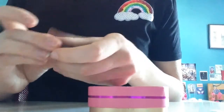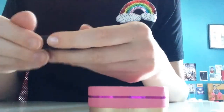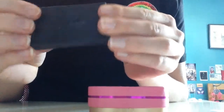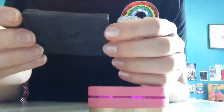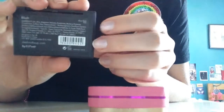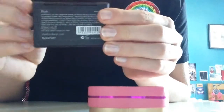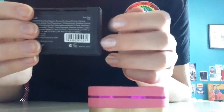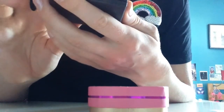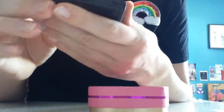And then another one of my favorite blushes is the Sleek blush, and I actually only got this one maybe about a month ago. This is the blush in the color Rose Gold, which is obviously a very famous blush because it is said to be a dupe of NARS Orgasm. Yeah, this is the blush in the color Rose Gold 926.